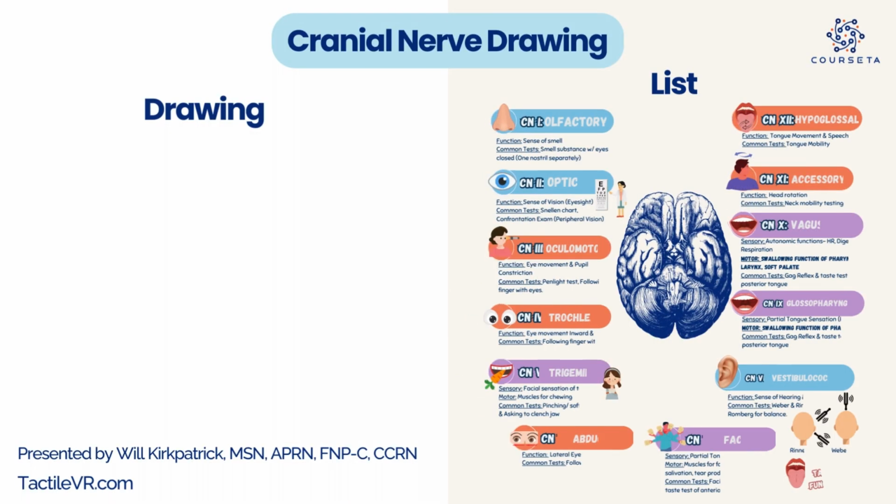All right, guys, we aren't stopping there. Let's go to the next method of how you can learn the cranial nerves. We're going to draw a picture of a face. Now, the drawing method is a very good one if you're a visual learner because it helps you visualize what the function is as well. All right, so cranial nerve number 1, we talked about that being olfactory. So the olfactory cranial nerve has to deal with your sensation of smelling. So we're going to put a nose here with the number 1.